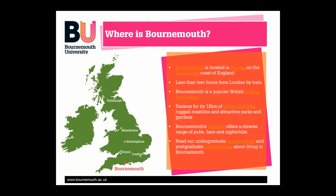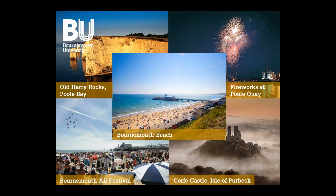If you want to know more, you can just read our undergraduate student blogs and postgraduate student blogs where our current students share their experience of how it is to live in Bournemouth. So it will always be good for you to hear a student's perspective. Here are just some pictures from the area around Bournemouth. In the center picture you can see Bournemouth Beach.